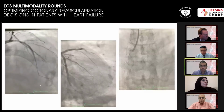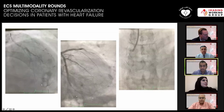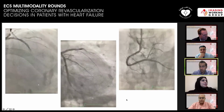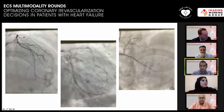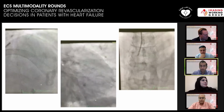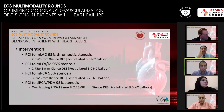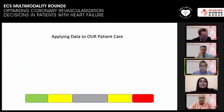So he underwent complete revascularization, as our colleague noted, multiple stents, of course a lot of layers of metal, and of course this does open up a chance of restenosis in the future. But PCI overall was successful.